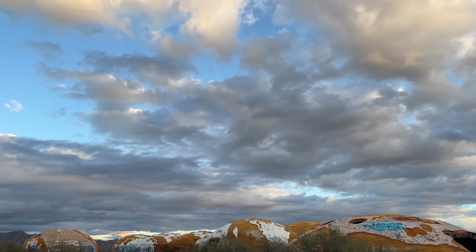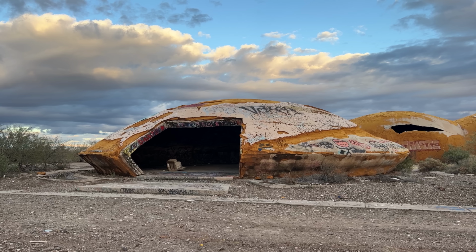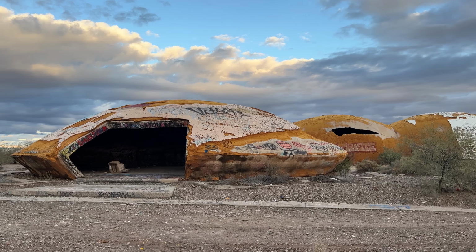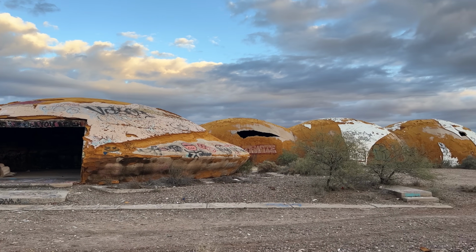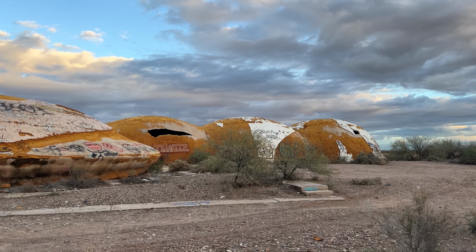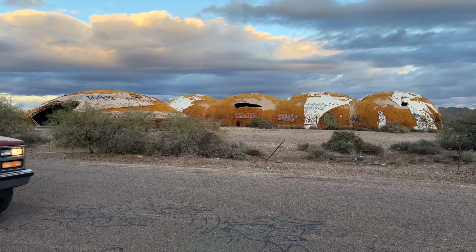I guess the company went out of business before they actually manufactured anything, and now it's just a place where apparently stoners hang out. Apparently the way they manufactured these things is they made giant balloons, and then they shot foam over the balloons and then put concrete on top of the foam. So that's pretty innovative. This is just wild.